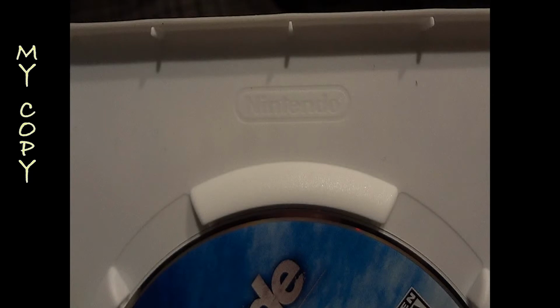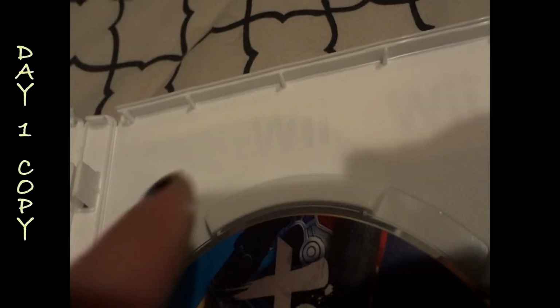So the only difference I noticed between my copy and my friend's copy is that the one he picked up on day one when it was first released says Wii above the game disc here. On this copy here it says Nintendo. That was the only difference that I noticed between the two copies. And honestly, yes, it did feel like a brand new copy to me.